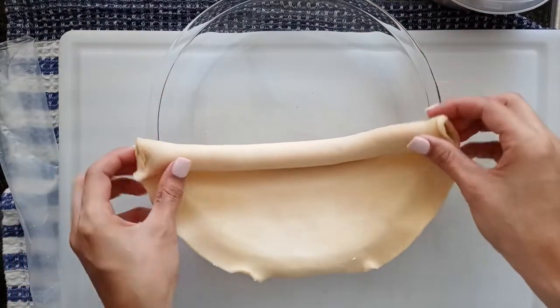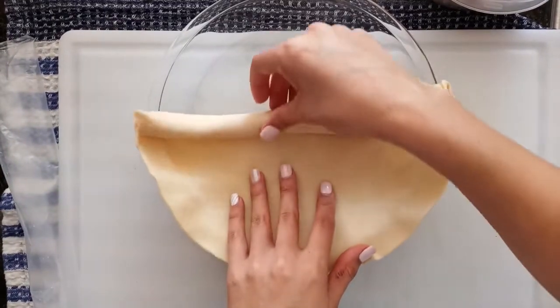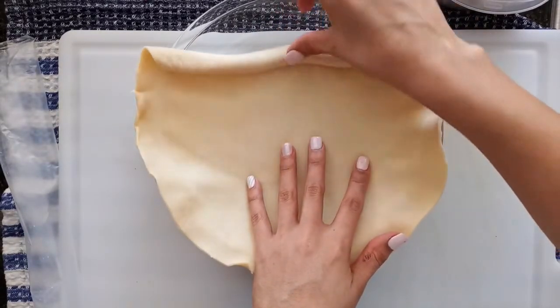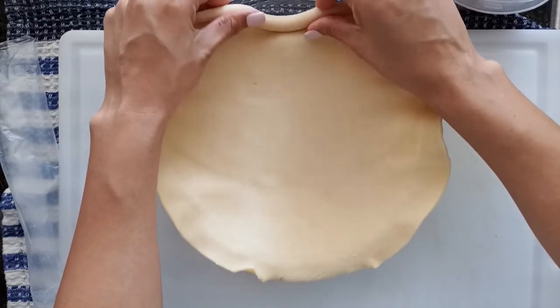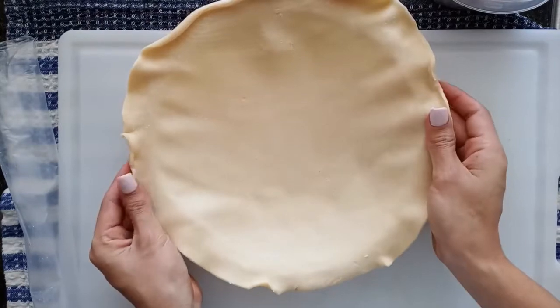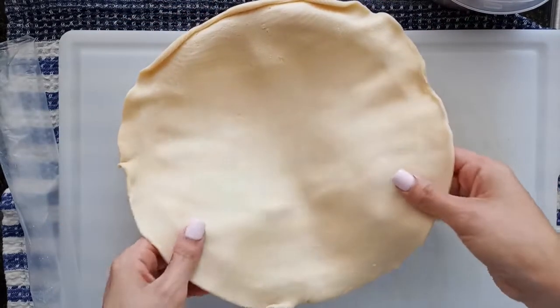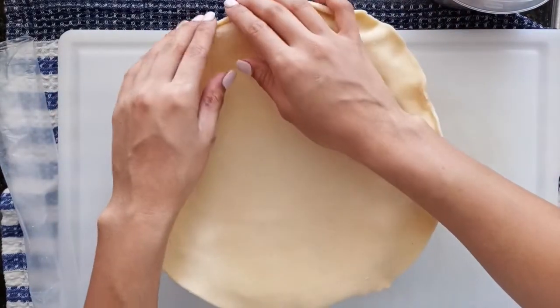I might have it too far on the edge. Here we go. Okay, let's see. Okay. Looks like I'm doing it, friends. It looks like I'm doing it. Oh my goodness, can I be doing it? Oh my gosh, I did it. Okay, wow. You might say, Kat, yeah, I do this all the time. I know, right? This is new to me.